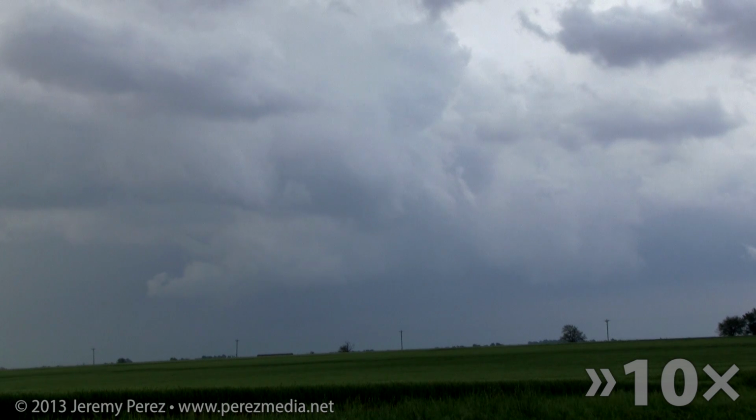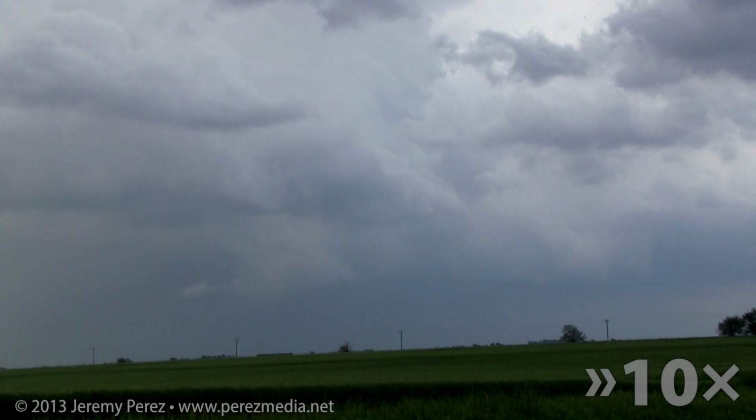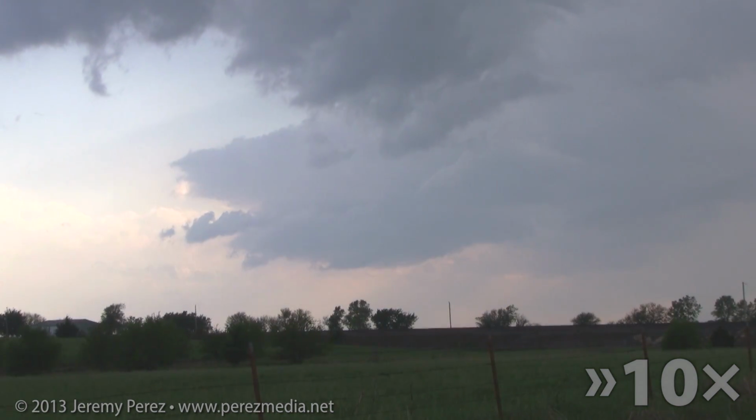I wasn't convinced that the storm was going to get serious or that the roads to the east would be decent, so I let it go. And it got a tornado warning a few minutes later.